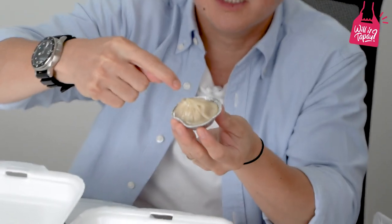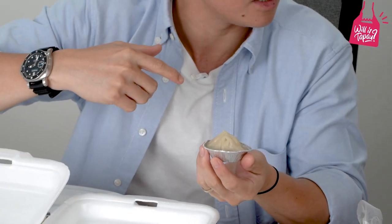Like the char siew bao, the skin, especially the top part right here, you guys can see it, this top part right here is actually very hard for mine. Is it the same for yours? Yeah, it's quite, it's very chewy. Yeah, it's actually quite hard and chewy. But it's very flavorful nonetheless. Unfortunately, it's also a no tapau for me. I will not tapau this because the skin really throws me off, man.